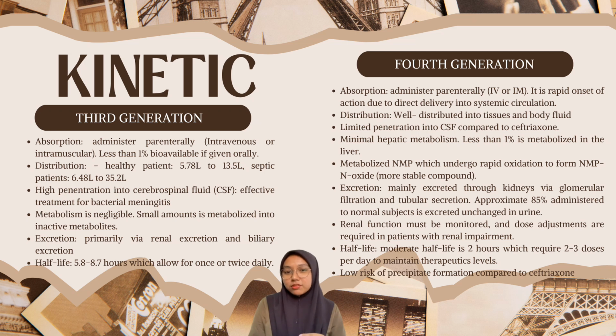It forms a stable compound known as NMP and oxide through rapid oxidation of NMP. Most of the drug, approximately 85%, is excreted unchanged in the urine via glomerular filtration and tubular secretion. Because of this, renal function must be closely monitored and dose adjustments are necessary in patients with renal impairment. Cephalosporin has a moderate half-life of 2 hours, requiring 2 to 3 doses per day to maintain therapeutic levels. Unlike ceftriaxone, cephalosporin has a lower risk of precipitate formation.